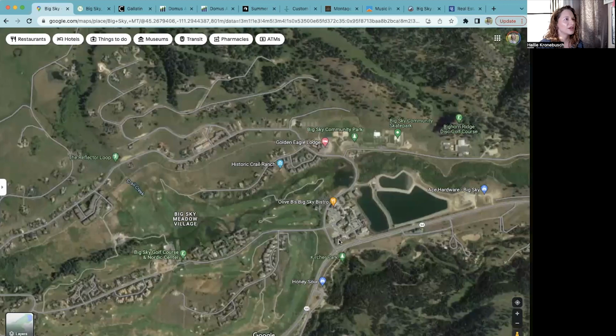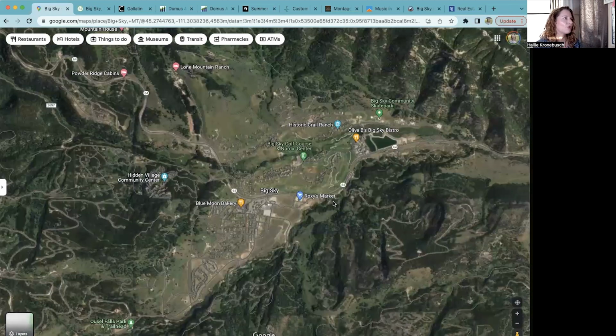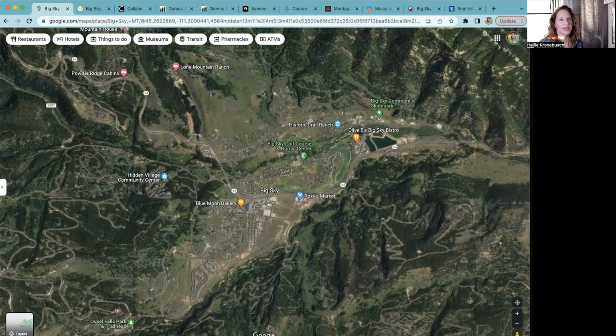Overall, Big Sky is a fairly small town with just around or just over maybe 3,000 residents. Being that it's a resort town, there are certainly some that have second homes here, or who either rent them out or only occupy them for part of the year. So it is most definitely a town centered around tourism.